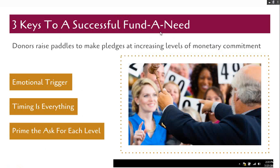Okay, now we're on to three keys to a successful fund a need. So in this slide, we talk about an emotional trigger. Jeanine, maybe we should start with what a fund a need is for folks, just to make sure everybody's on the same page with us on that.